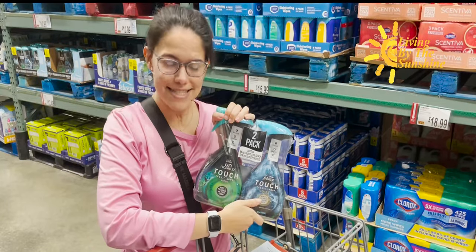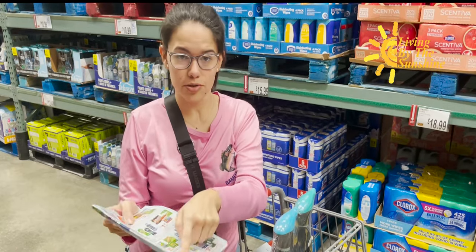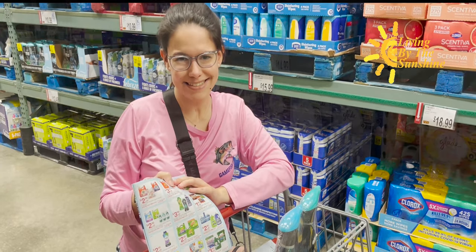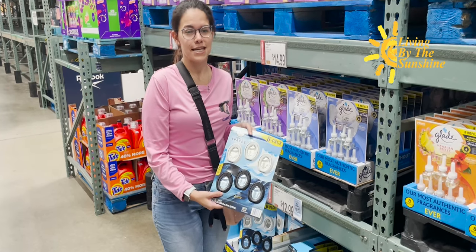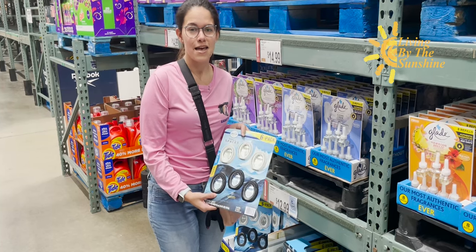They cost $10.99, but we have a coupon for $2. So it's gonna come out to $8.99 plus tax. I highly recommend Febreze Small Spaces because it keeps your bathroom and small places smelling fresh.